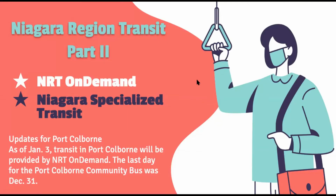The Niagara Region Transit, we're going to be talking specifically about two different services, which are the NRT On Demand and the Niagara Specialized Transit. So there are some updates from Port Colborne. As of January 3rd, transit in Port Colborne will be provided by NRT On Demand. And the last day for that specific community bus was December 31st of 2021.